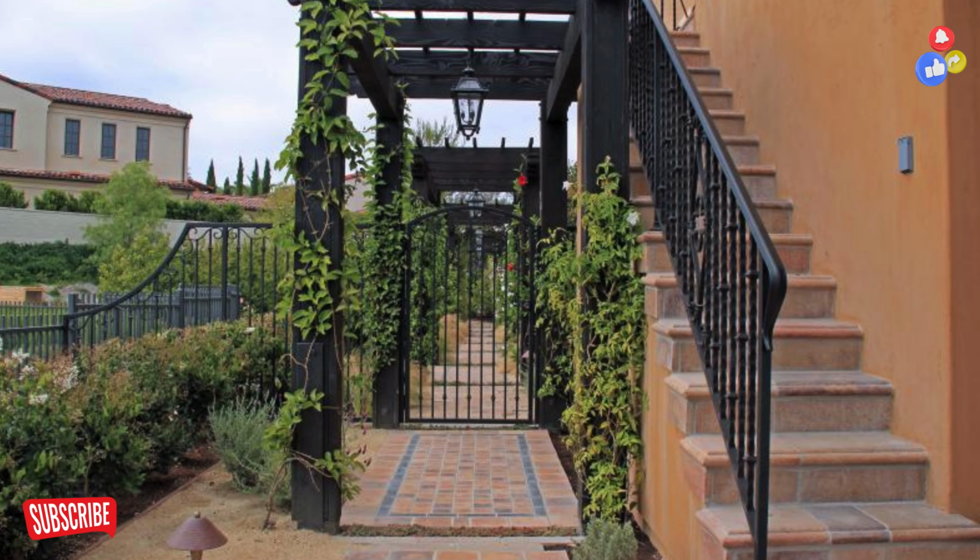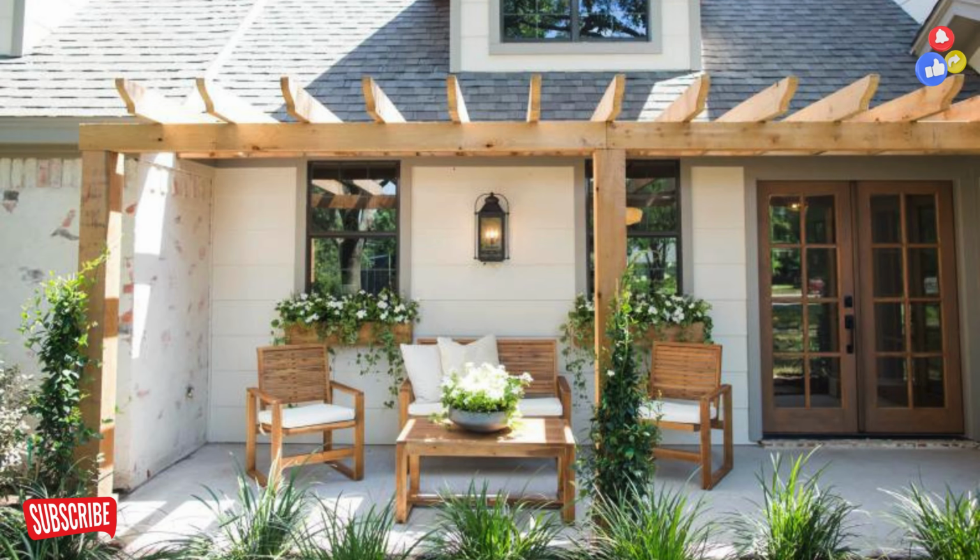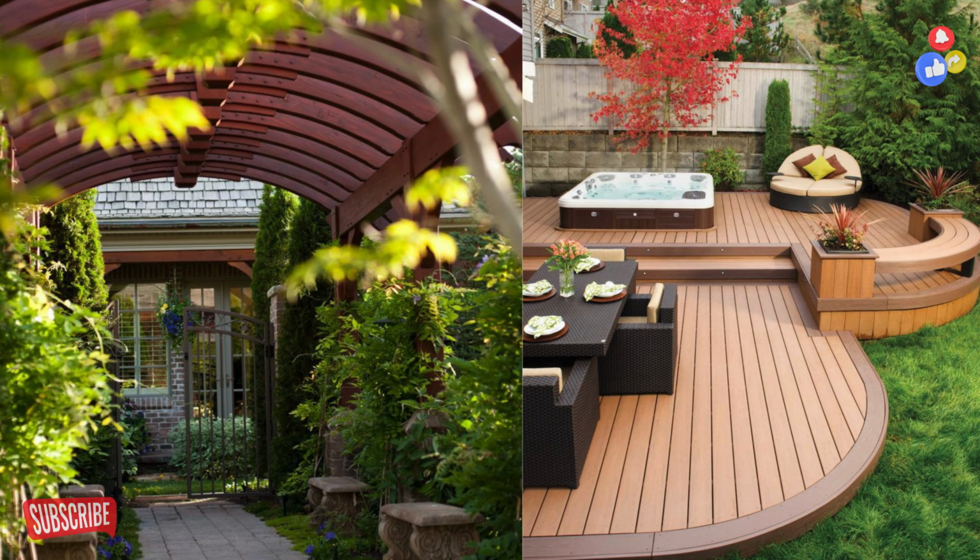Your outside area becomes a work of art with these exquisite garden buildings. They are more than just useful, big or little. They infuse every garden with a little charm.